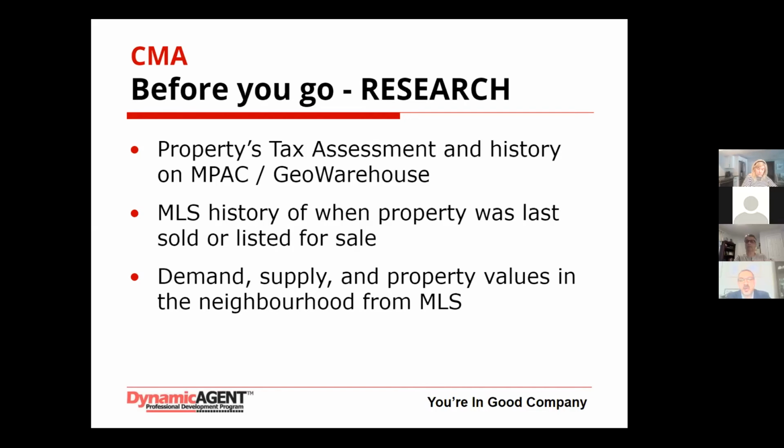Obviously, you're going to do a property tax assessment and history on Impact in terms of comparables. Again, if a property has been assessed for this much, it should be about the same as a property assessed for that much. I'm saying should be because they don't always show that way. And we all know that the assessment value on Impact is nowhere near the real value of a property in most cases. So MLS history of when the property was last sold or listed for sale, that gives you an idea.